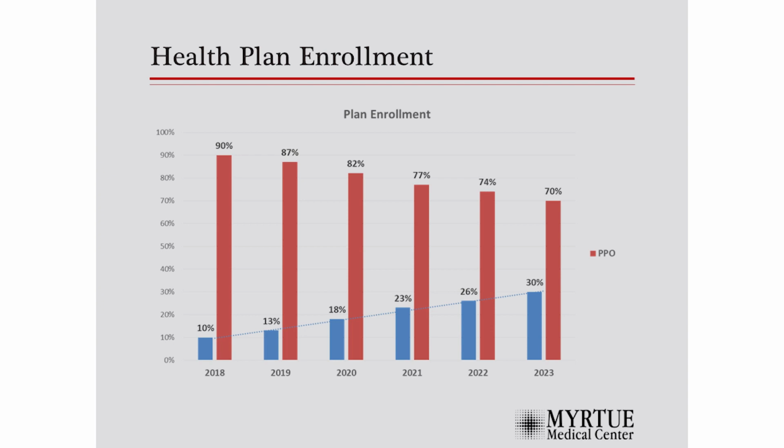It is because employees have more skin in the game. They are paying a little more upfront in their deductibles under a high deductible health plan. But overall, they're making better consumer decisions in those plans and ultimately costing us less. So what's happening is exactly what we have wanted to happen over the last few years.